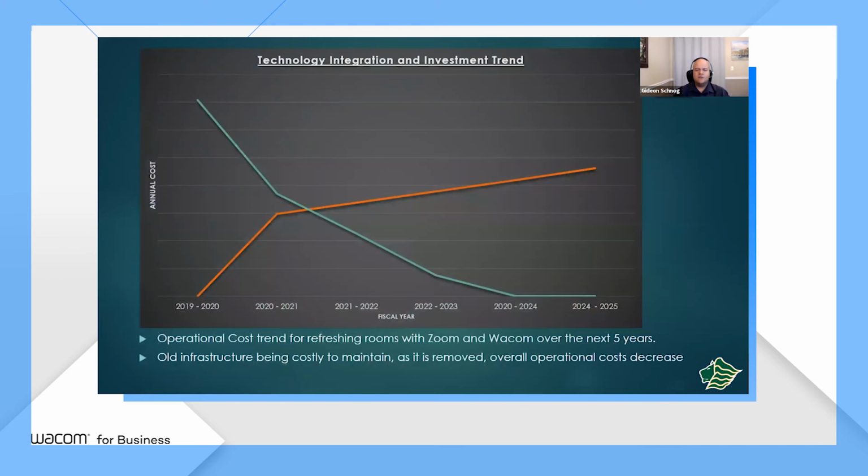So this is just a quick chart that kind of showed what plan we were on. So let me get my little annotation piece out here. So we were looking at having a change in our model. This green line represented our old video conferencing infrastructure, which as we took those old investments out of the environment, our costs would be dropping.